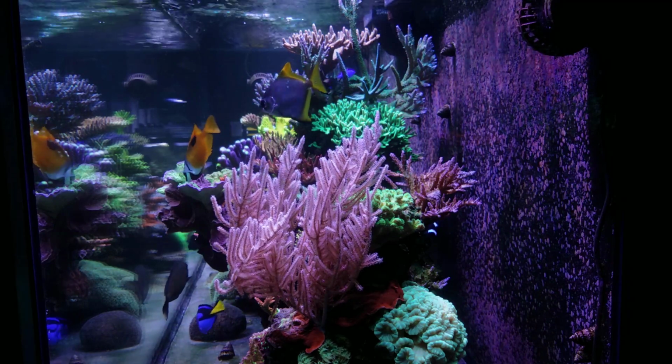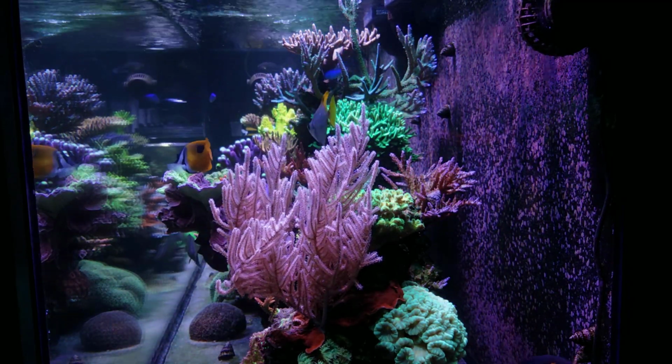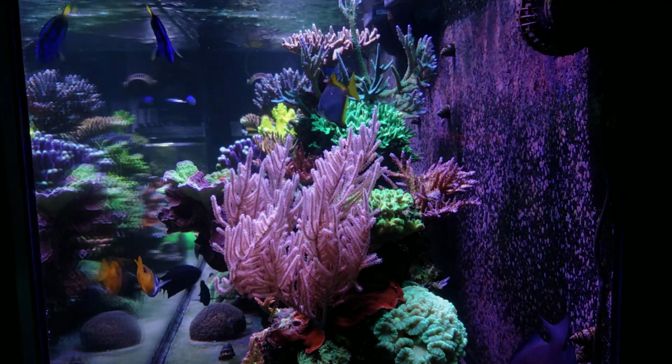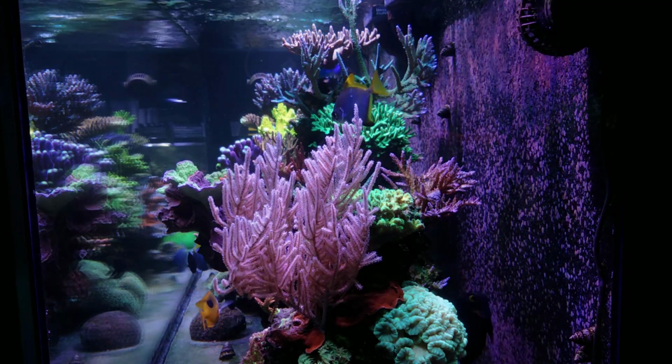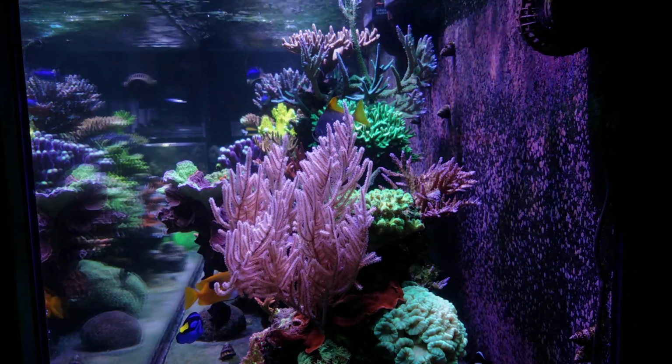I didn't even realize anything was wrong because there weren't any ill effects. The tank looked fine. The polyp extension wasn't as great as it usually is, but I thought it was just a flow thing, something that comes and goes over time. I actually caught it when I was trying out a new bottle of reagent for my Hanna checker, and I'll talk about that whole process here in a second.